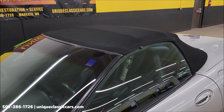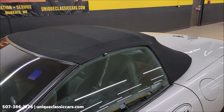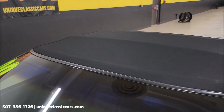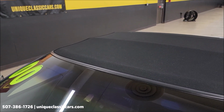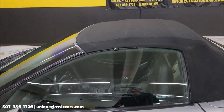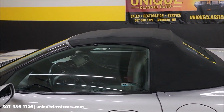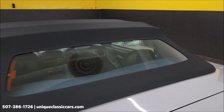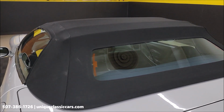And here it is with the top up. As you could see, very simple to fold up, one person manually. Just as easy to put down, and I'll show you that too. Nice tight fit above the windshield. Black fabric top. Rolled up the side glass so you can see how that fits. Nice tight fit. Rear glass window with electronic defog.